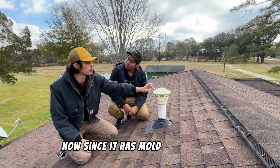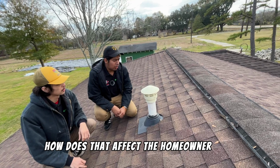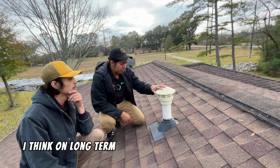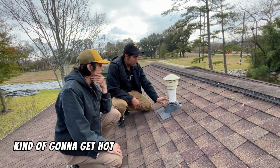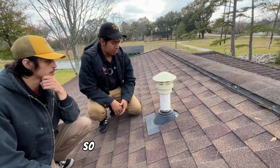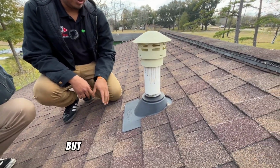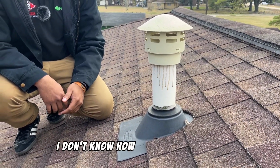Now, since it has mold up here, how does that affect the homeowner? Okay, so on the long term, I think this one won't affect anything. I just feel like it's going to get hot, and the silicone right here might get all messed up, chewed up, burnt. So over time it might leak. But that's just one of the things. I've seen a couple of people doing this. I don't know how they get away with it.